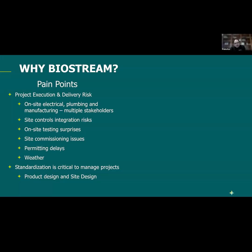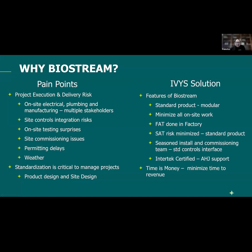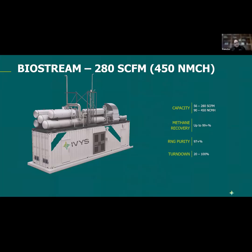So we came to a conclusion that to be able to scale our presence in the biogas industry, we needed a more modular and standard product, something that you could build in a factory, test in a factory, and then send to site. Since it's the same product being commissioned each time, the likelihood of something going wrong is much lower. The last thing we did was certify the product using a notified body, and we used Intertek as a partner for that. Our goal is really to make biogas upgrading more like a product that you would buy, like a backup generator from Cummins or Caterpillar, or a biogas upgrader from IVYS.